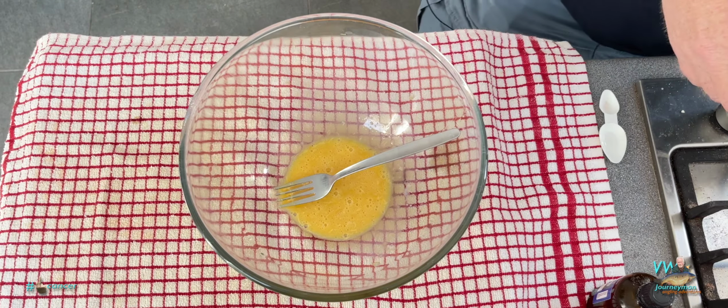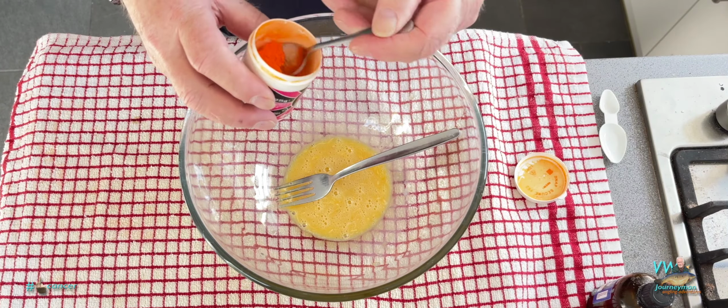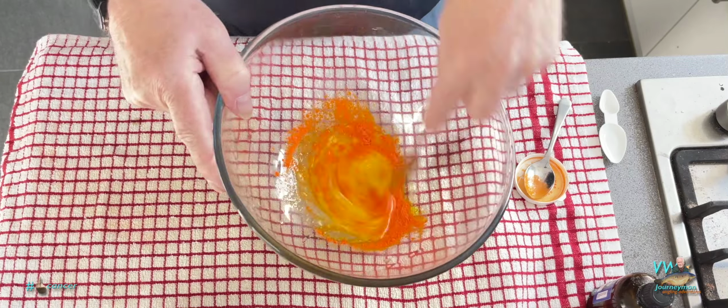But keep whisking it up, because you'll find that as soon as you put those 10 drops in, it starts actually cooking the eggs. You can see the texture changing in the eggs. And then I put in half a teaspoonful of the orange dye.